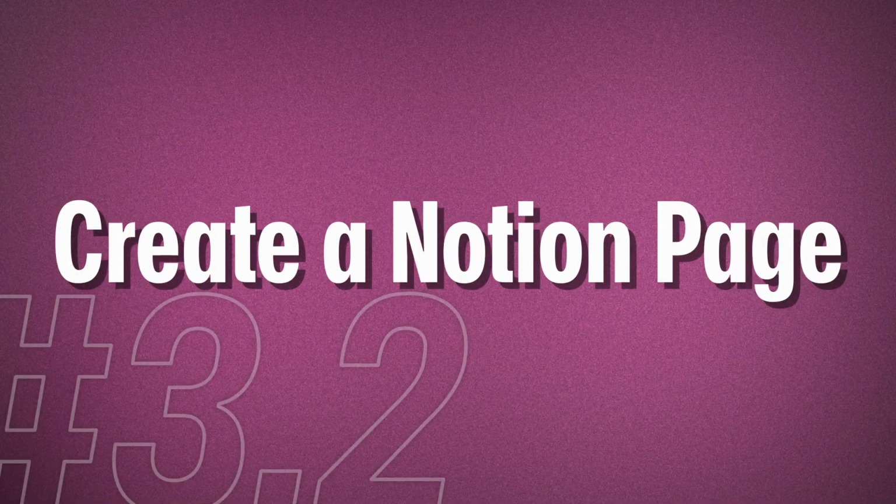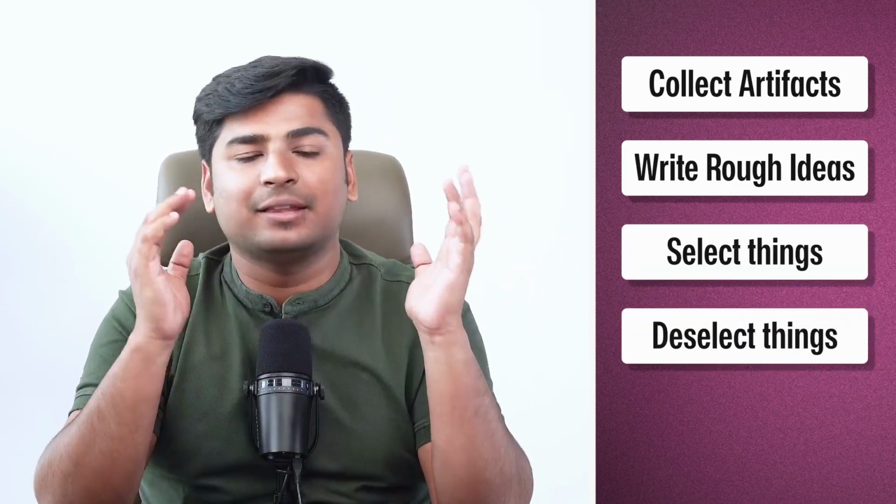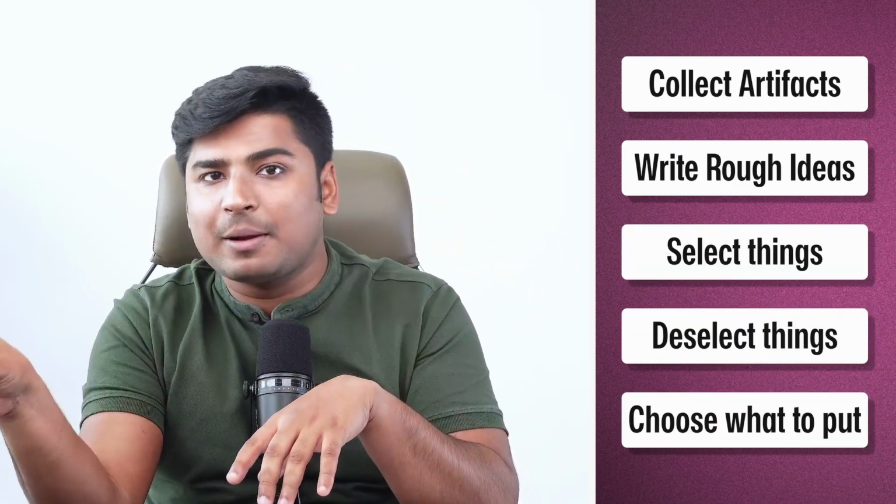The second thing that you need to do is create a Notion page for every single project that you are going to put in your portfolio. This helps us collect all the artifacts, write our rough ideas, select things, deselect things, and choose what we want to put in our final portfolio.